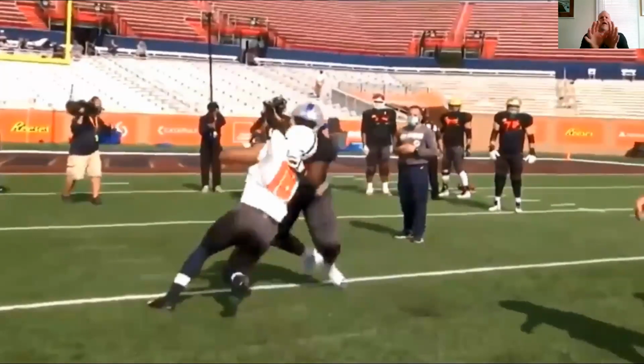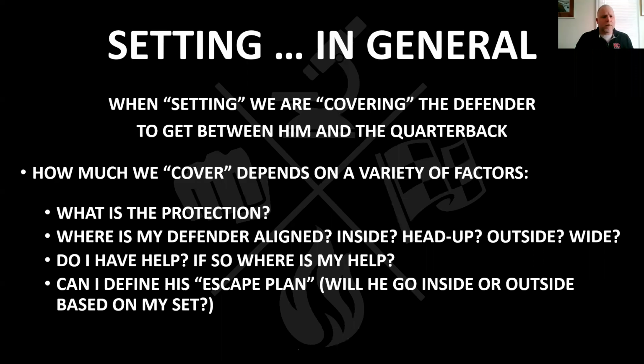It's not setting back there like this and thinking you're going to throw two hands onto a defender all the time. That happens actually pretty rarely. So, setting in general. All right. When we talk about setting, we're talking about covering the defender to get between him and the quarterback. At the very least, if you did nothing else, if you can set to cover the defender, you have a chance of getting run over slowly and getting the ball off.